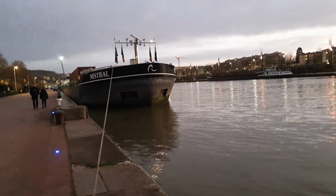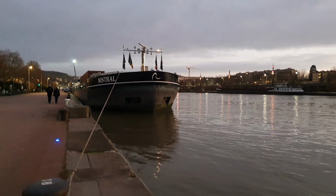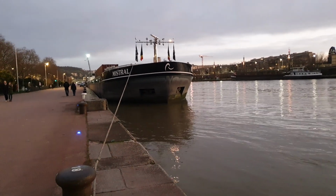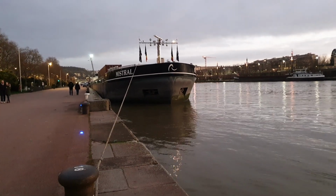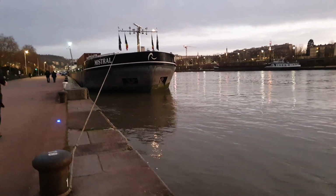We are about to finish our coverage. And Mistral, it's 110 meters by 11.45 and the capacity is 3,218 tons altogether. Yeah, that's a Mistral.